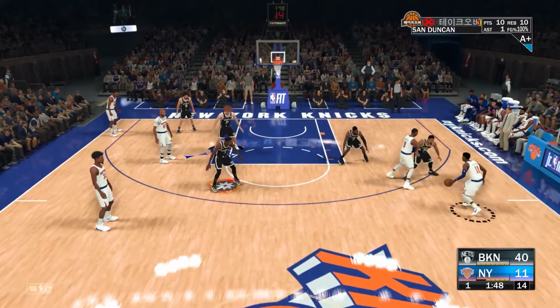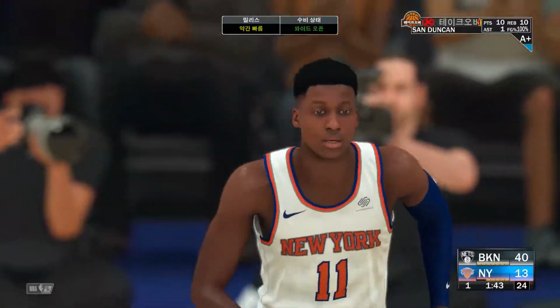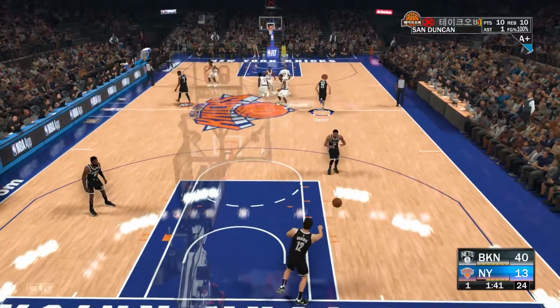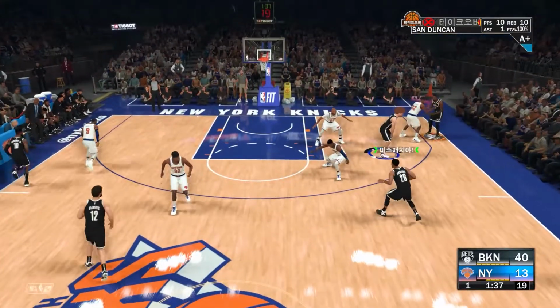Here's Ntilikina. And he uses the glass on the layup. Ntilikina's got his second basket of the night. Good patience on the pick and roll that time as Ntilikina took what he saw.